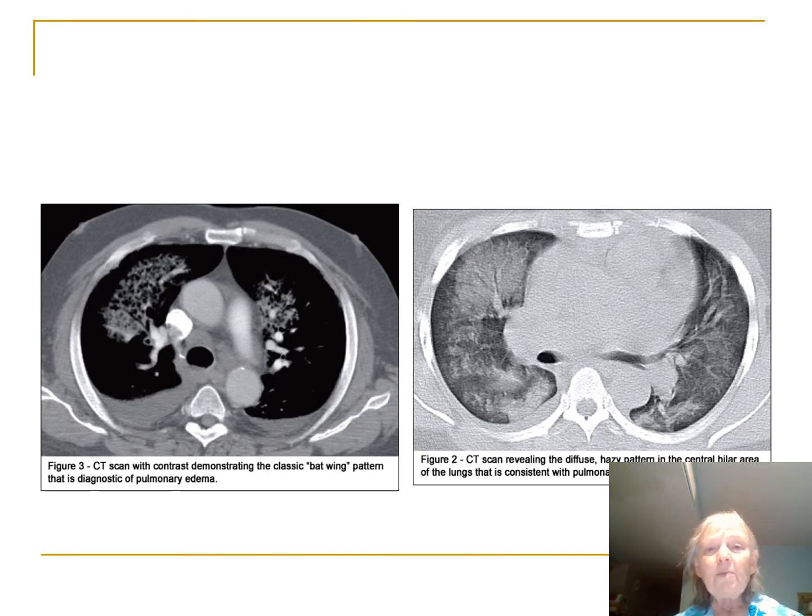And you could do measurements of the plasma BNP, which is your brain natriuretic peptide, okay? And that'll tell you what's going on with your pulmonary edema. It's a really rapid test they sometimes use in the emergency departments at this particular point.